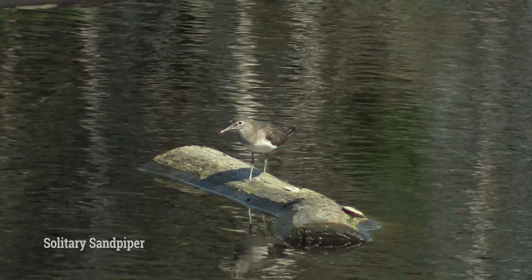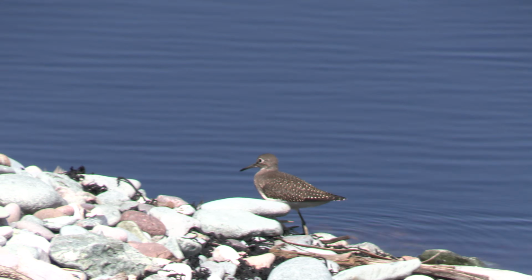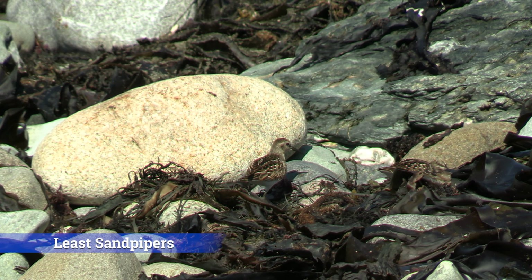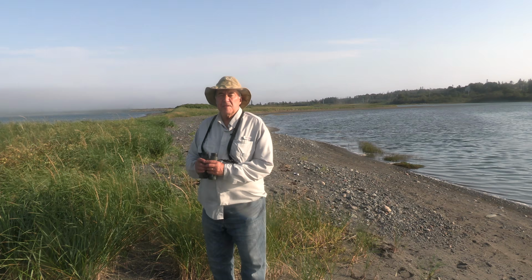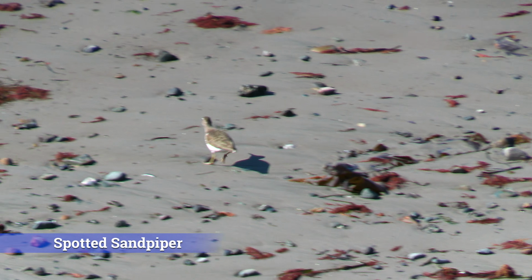Solitary sandpiper, they like mud puddles. You're not going to find them with the other shorebirds at the shore. Look at this. Solitary sandpiper in this drainage ditch behind the sand dune. Right over here on the beach, least sandpipers. Even though he's just 100 yards away from all of them, the solitary sandpiper will not join the others.